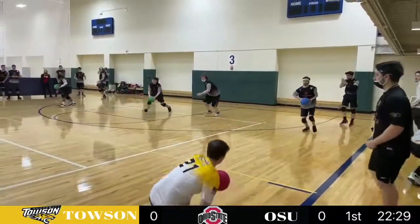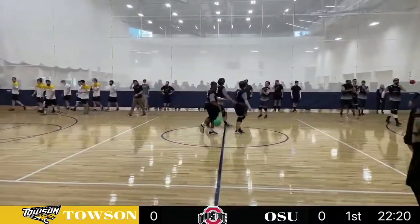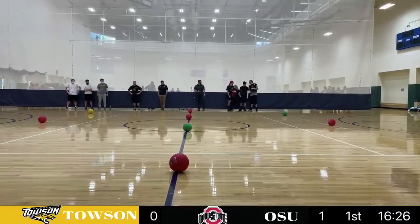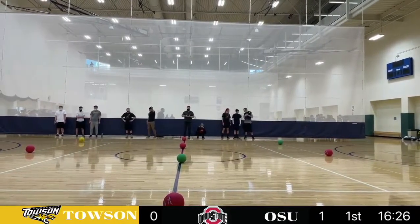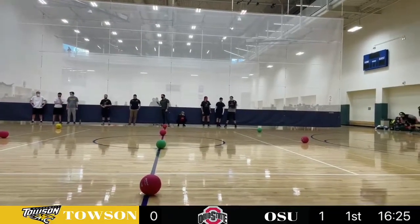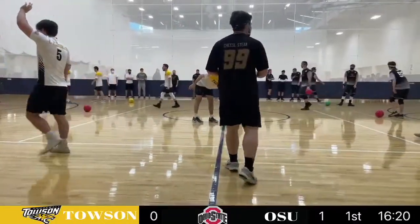Got him. Good kill by number 14. He's in range and he's done. He was done. One play left to beat. Got him. Wait, he cannot get it. First points go to the Ohio State University. Here we go. All right, that's going to be a false start against Nate.